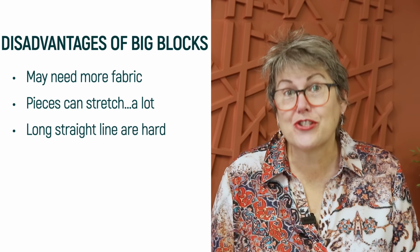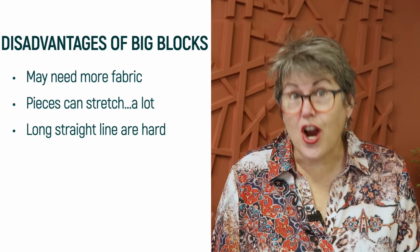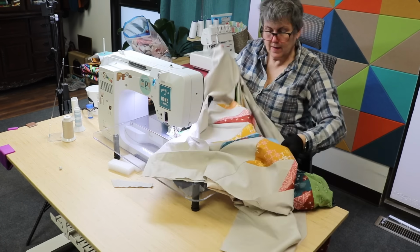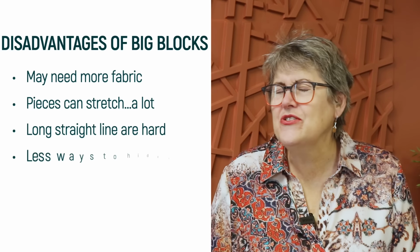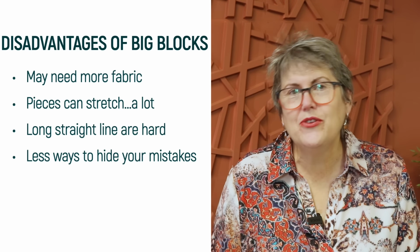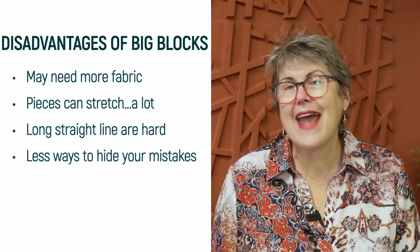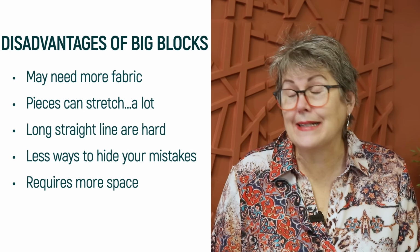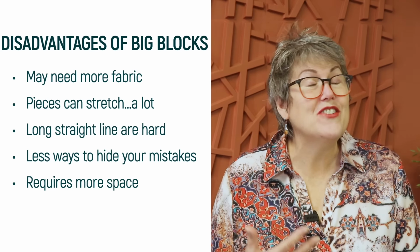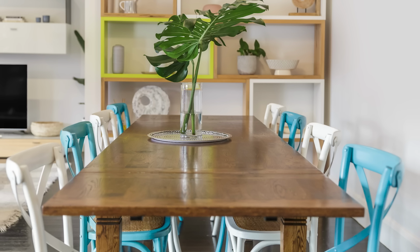It's also harder to sew long straight lines. If you thought sewing straight seams with a charm block was hard, try sewing a perfectly straight seam for 15 to 30 inches. And since you have fewer seams, mistakes can be harder to hide. So not only do you need to be accurate in your seams, you need to be accurate in your cutting. And lastly, cutting and piecing at a large scale can be awkward if you don't have the space, which means you'll need to find another space to cut accurately, like a boardroom or a dining room table.